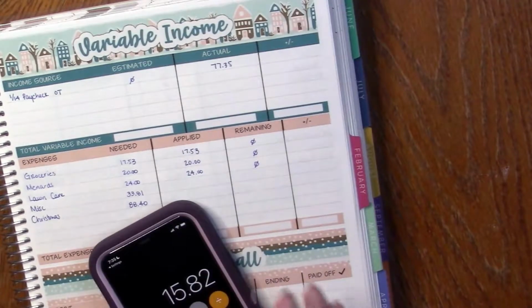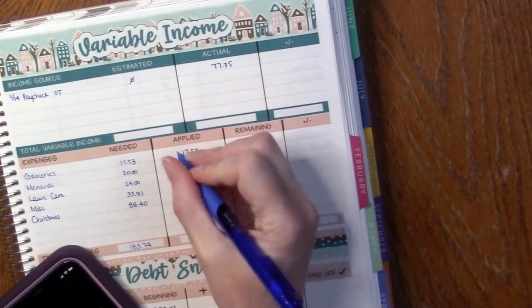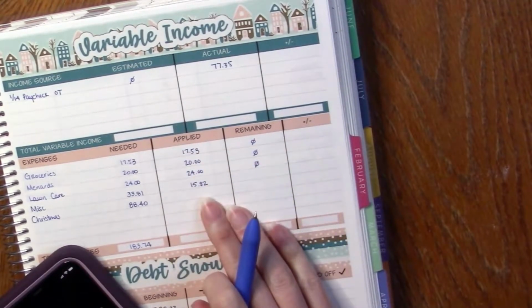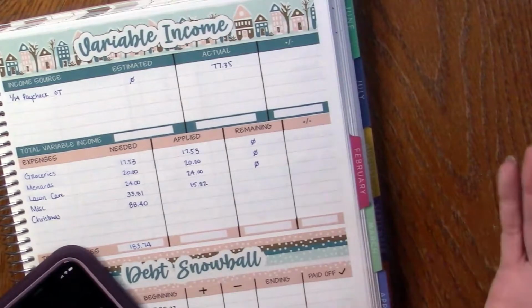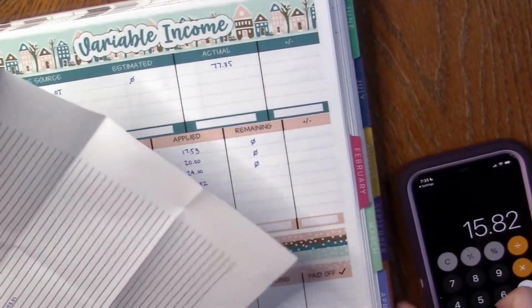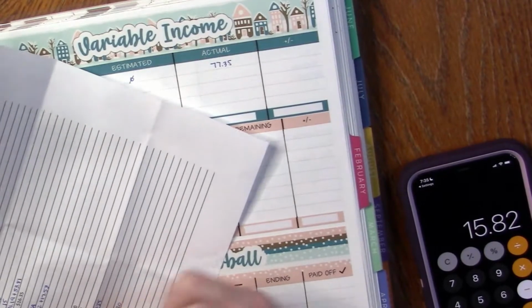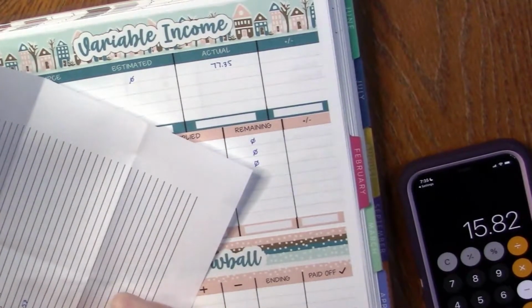And that leaves us with $15.82. Our next one is miscellaneous money. So I'm going to put $15.82. Now this page does get white out, okay? Or usually I use a pencil, but I didn't bring a pencil over here with me, and therefore it's going to get white out. But we've got the $15.82. So before I confuse myself, I'm going to do $15.82 under miscellaneous. Oops, I should have put that over here.